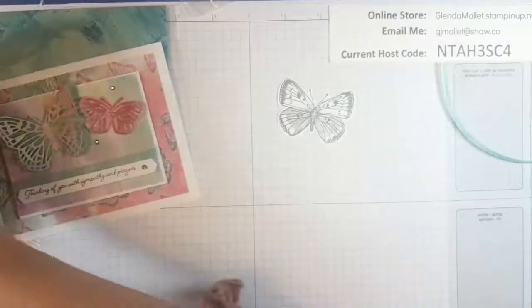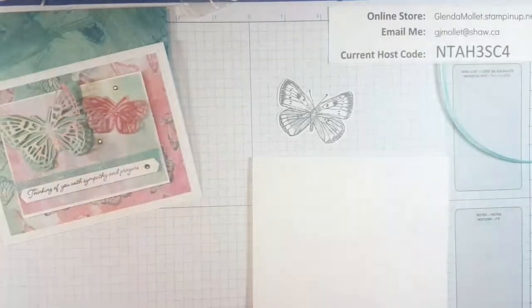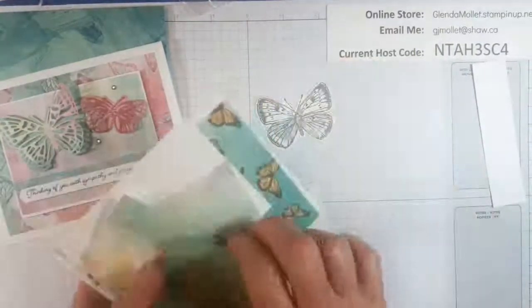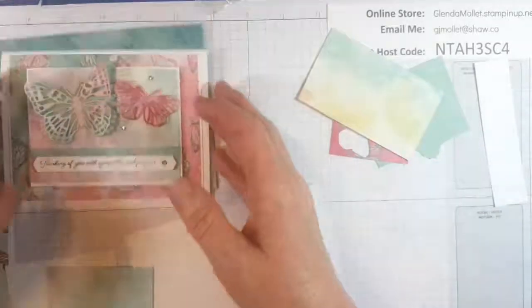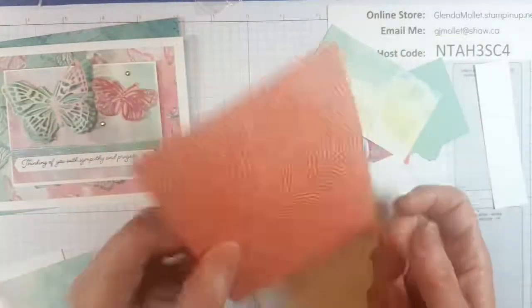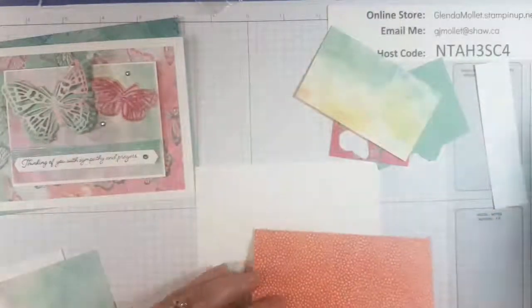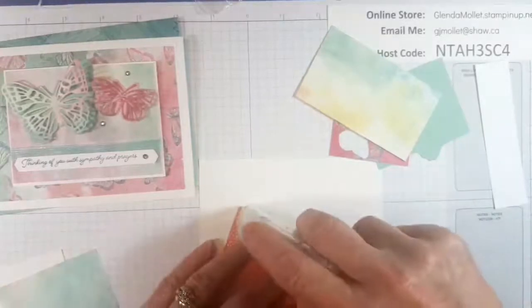Step 1. Put aside the inside pieces so I don't get mixed up. Sentiment, butterfly, that's for the inside. These are all the layering pieces, so let's get those put together first. Okay, so this has got this pattern on one side and these butterflies in a cloud. Just looks like a cloud to me. I like it. Okay, let's get this started.